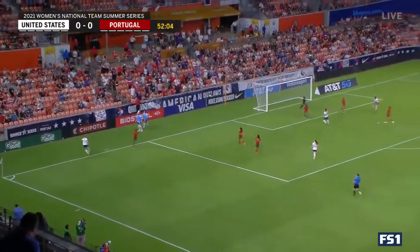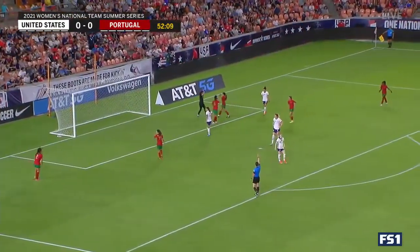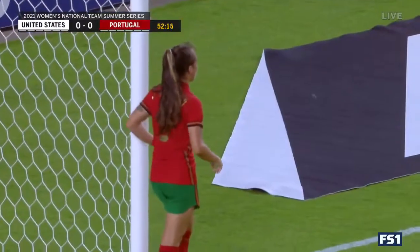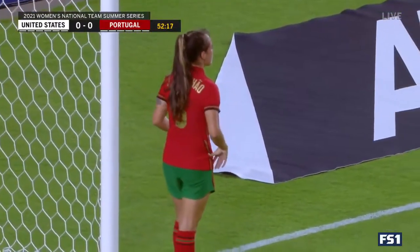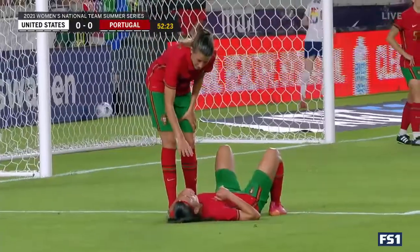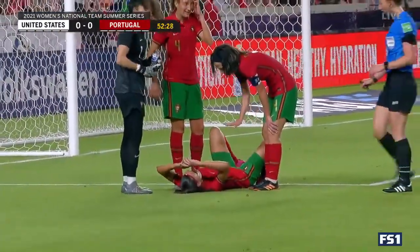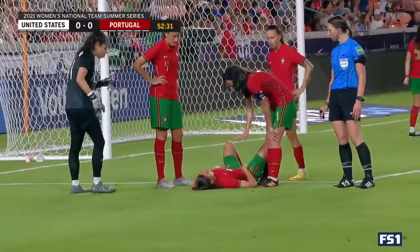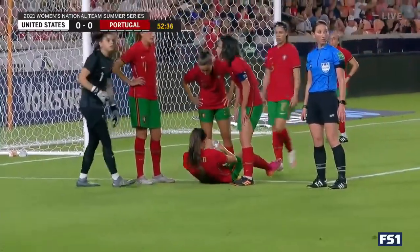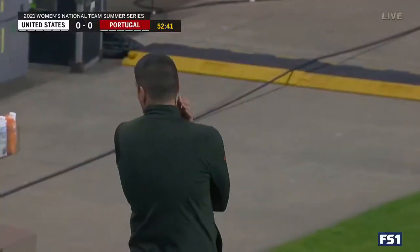Lavelle finding Rapinoe at the end line. Megan played it across. And that's headed out for a corner. Portugal didn't want to risk anything there. Off Marshall. Let's see. Well, let's wait. We can't clearly identify who that is. But play has been stopped. And it is Amato, 21-year-old right back.